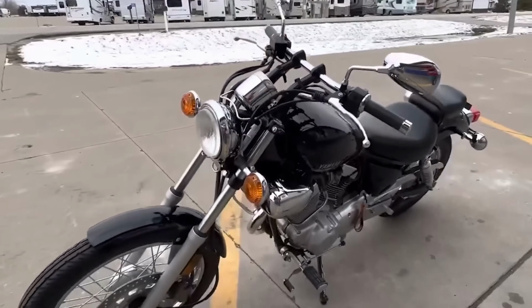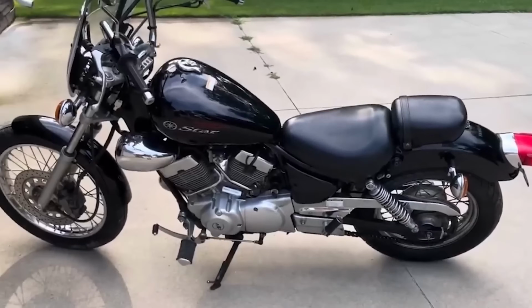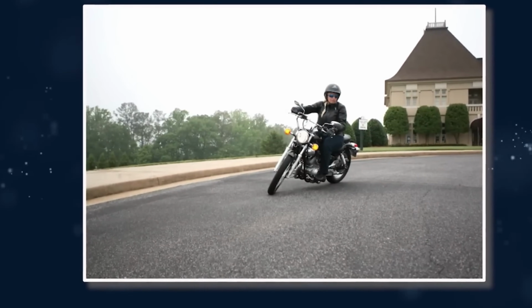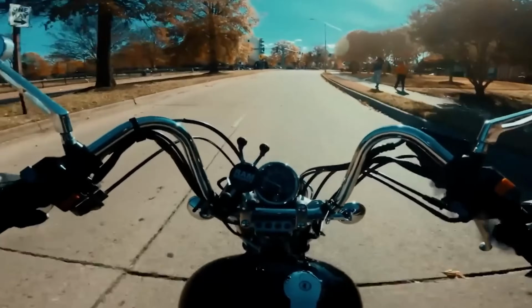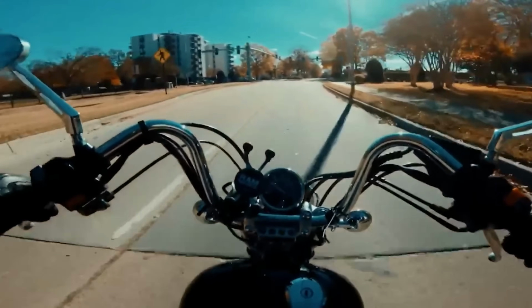They make maintenance stupidly easy and repairs even cheaper. It's built like a teaching tool, forgiving clutch, light frame, neutral handling. New riders love it because it doesn't punish mistakes. Veterans respect it because it just won't die. This is a machine that asks for little and gives back miles of trouble-free riding.